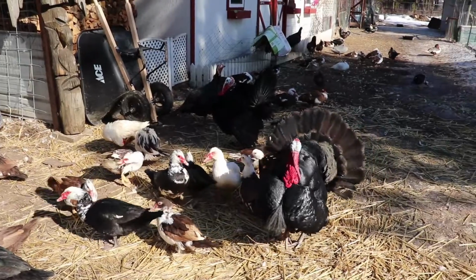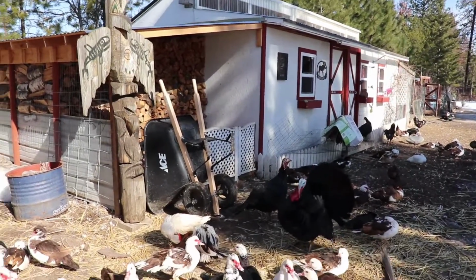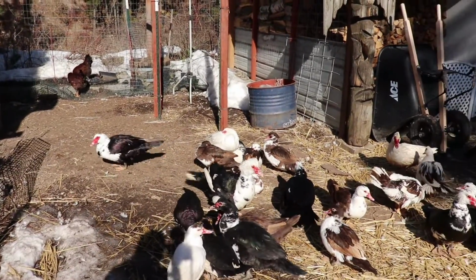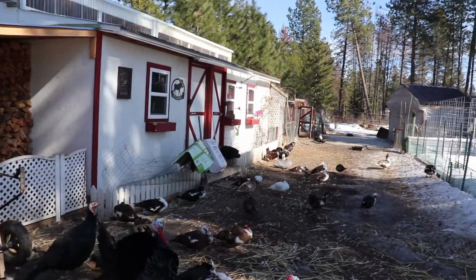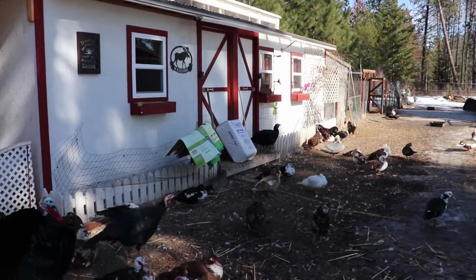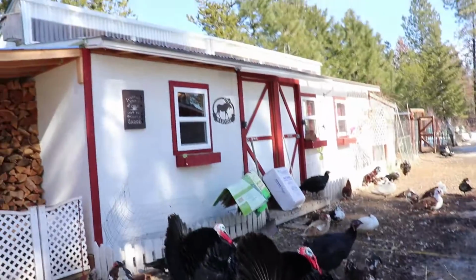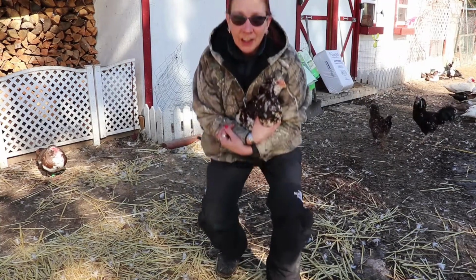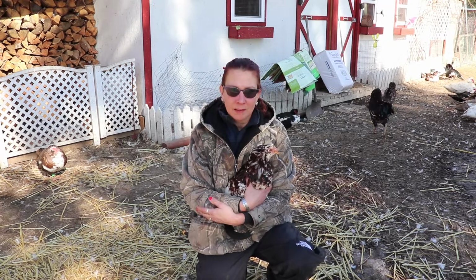So we've got Professor in front and Junior and his sister in the back there. Little pile of duckies. And let's see if I can catch that little guy. Okay, now that I caught this little one, let's move in the sunlight so you can see him.